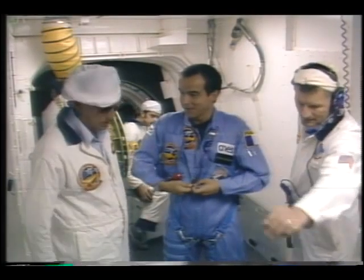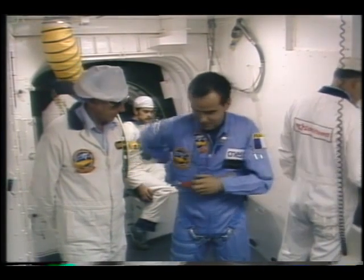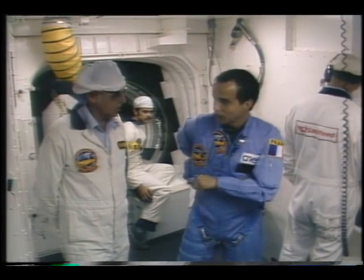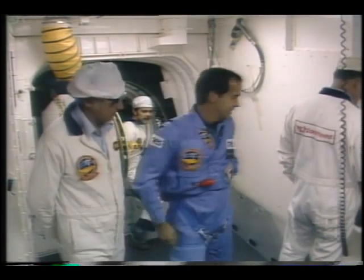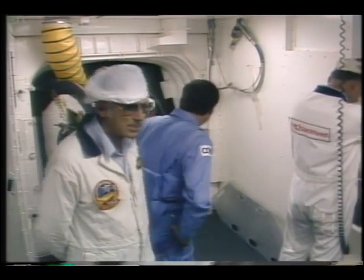French astronaut Patrick Baudry, who is 39, is preparing to enter the orbiter at this point. He is a lieutenant colonel in the French Air Force and has held a number of test pilot assignments and has logged more than 4,000 hours of flying time.